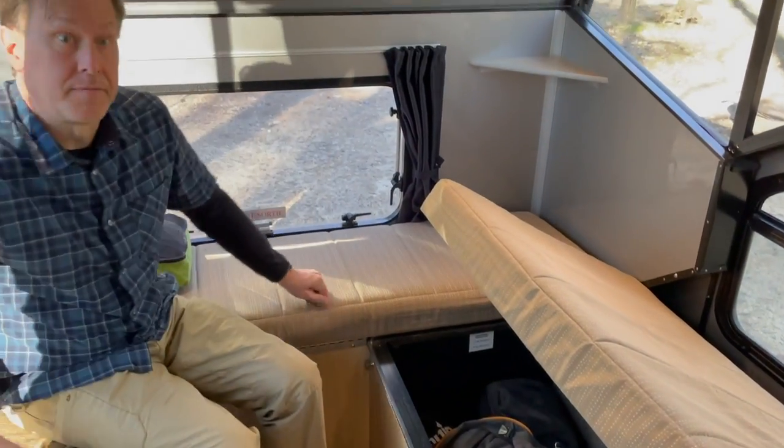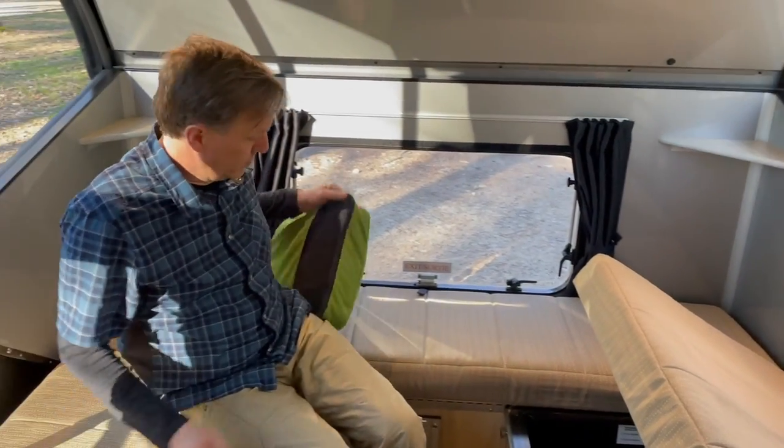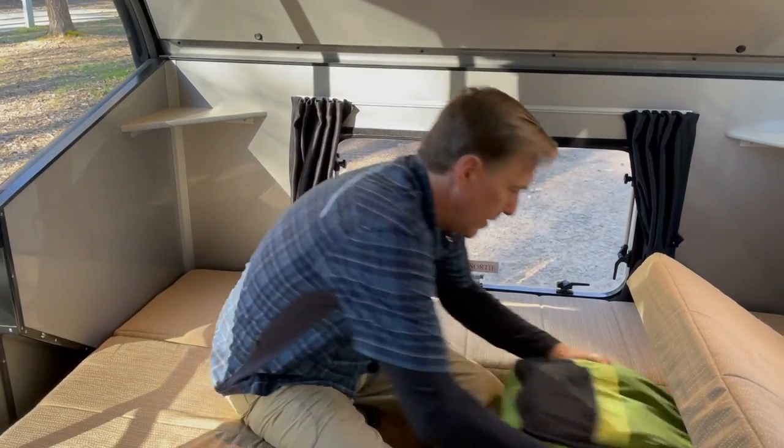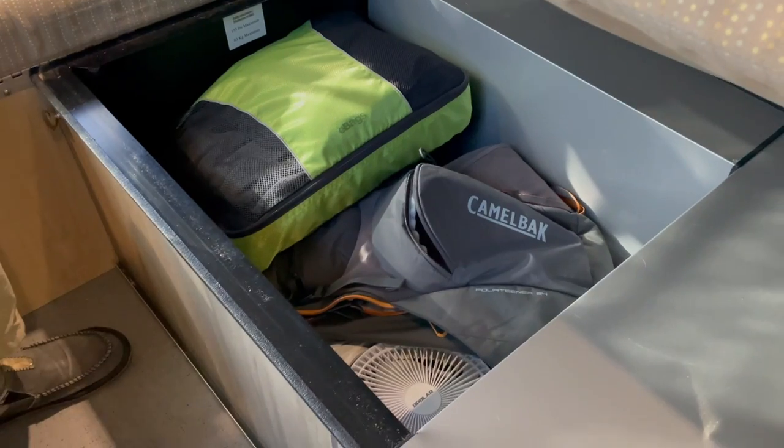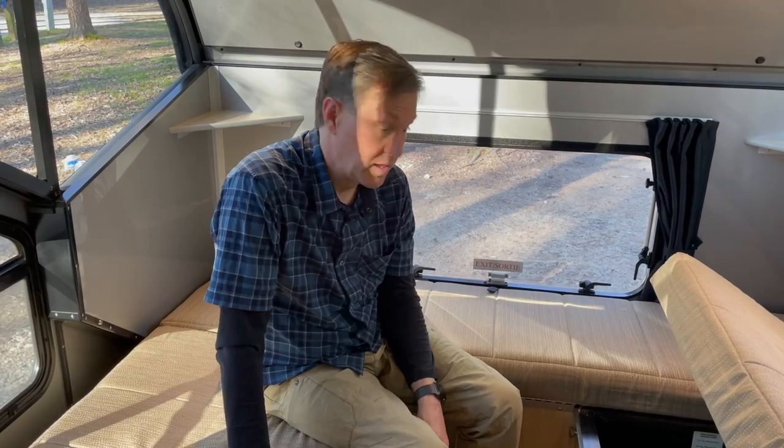No, it's not. Oh, my clothes. Thank you. And these are my summer clothes that I put in there. That's it. Still room. I think that's all of our stuff in the back.